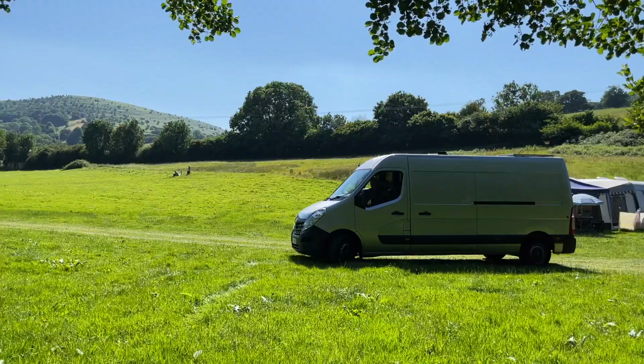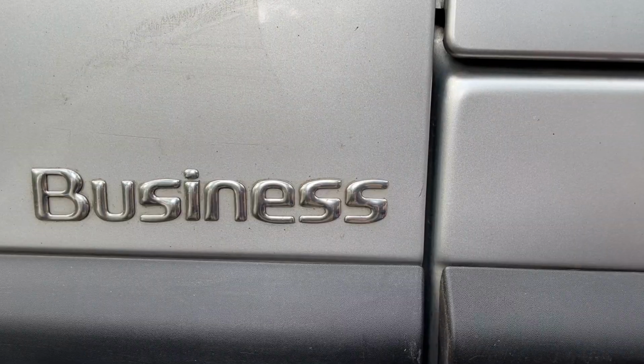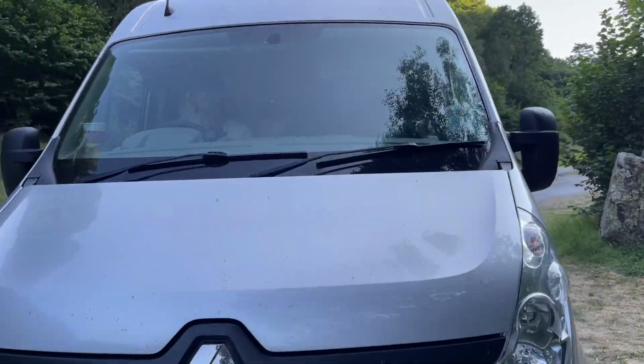This is our second van that we've built ourselves. We needed a second van because Crusoe came into the world, so we needed a little bit more space from the first one that we did back in 2020. This is a Renault Master Business long wheelbase L3H2.